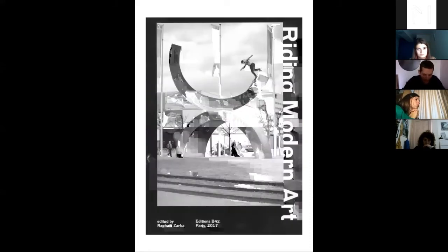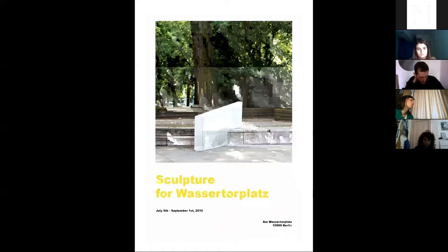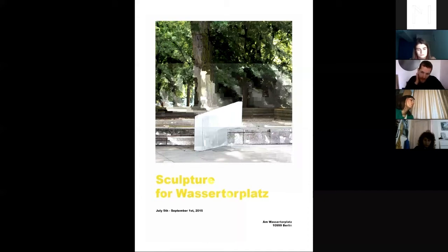Oh, this is a picture I want to talk about. This is a book from Raphael Zaka. You can see a sculpture being ridden by a skater and actually producing something else at the end. So that leads me to the second series I started, which is called Sculpture 4, a series of minimal sculptures based on architecture that I install directly on site. So I choose a place first, and I do a site-specific sculpture, and I install it illegally in some places.